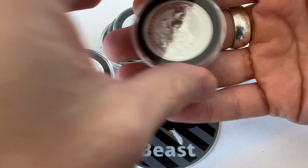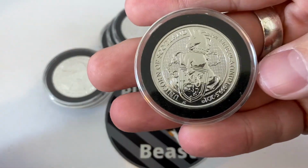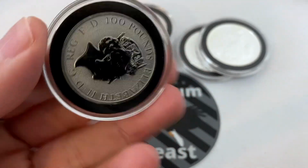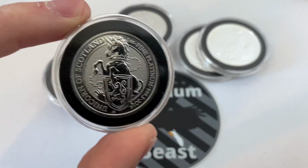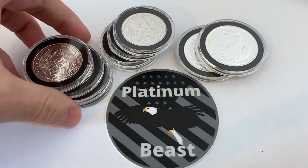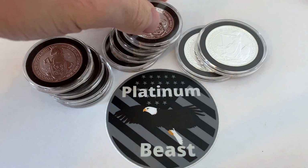So as you all know, I am a big fan of the Queen's Beast Platinum coin series. I am stacking the entire series and I am short just the last two coins. Now the horse was just recently released, so I look forward to picking that up sometime in the near future.